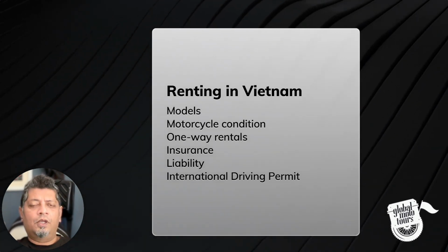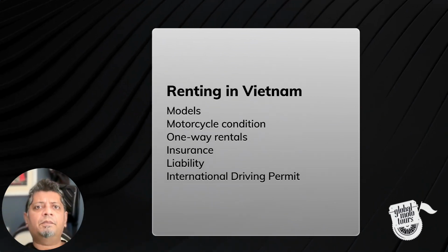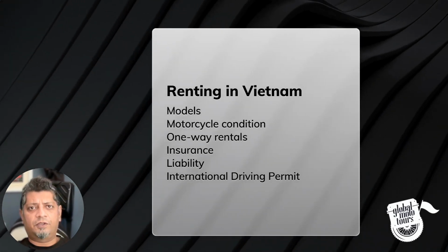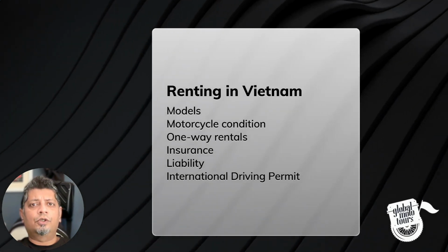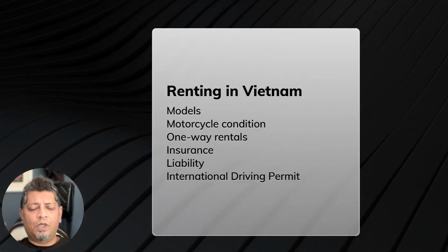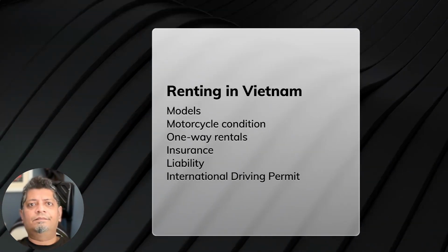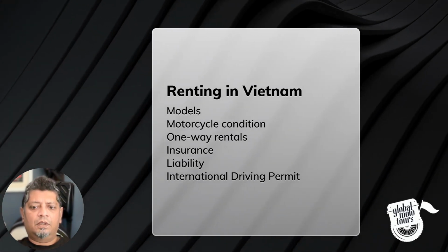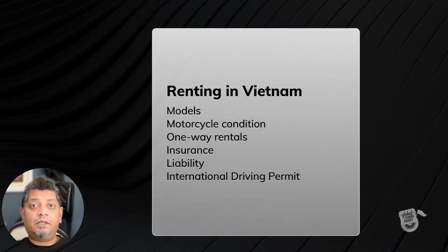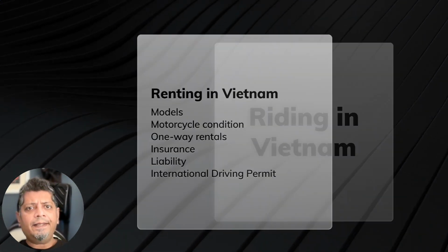Especially for above 250cc, if I remember right. But I recommend highly that you carry an international driver's permit. For the guys in the United States, make sure you're purchasing the one that is valid in Vietnam. I don't have too many details on that, but just note that there are two IDPs that you can get, but you need to get the one that is valid in Vietnam, right?